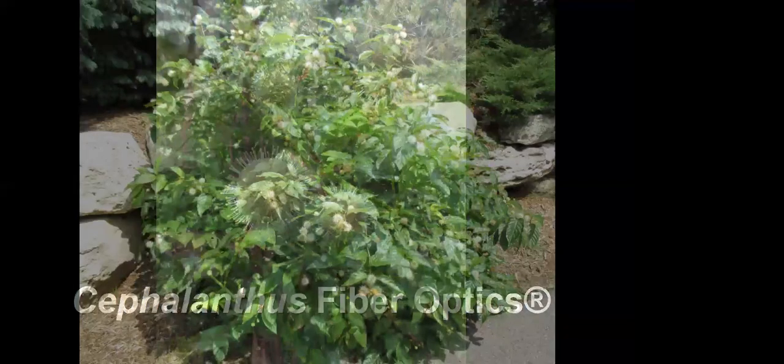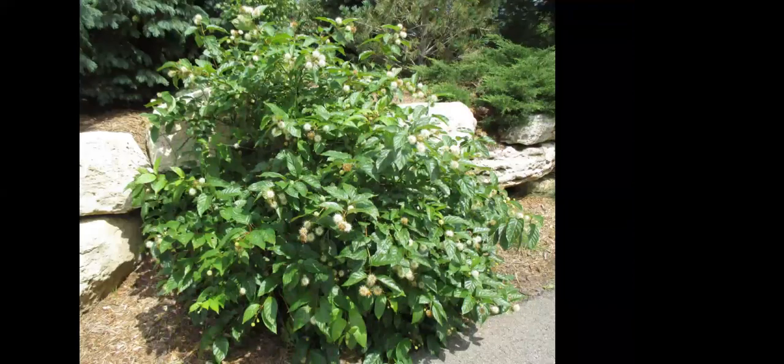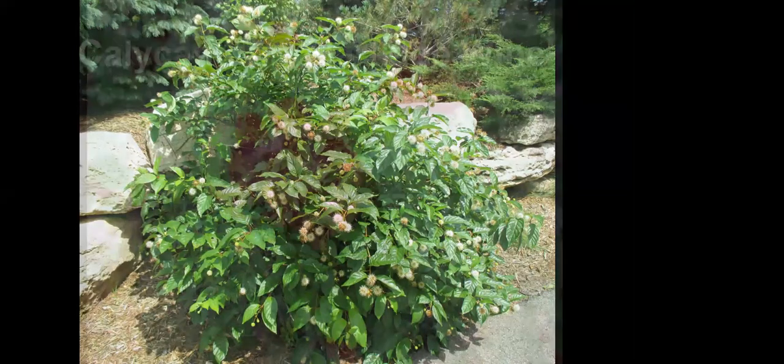Here it is in a landscape situation. This is past peak, but if you look closely, uncompromised glossy foliage, very few insect and disease problems, and the flowering I think is exceptional. They can be trimmed and shaped, and again adapted to a wide range of soils.